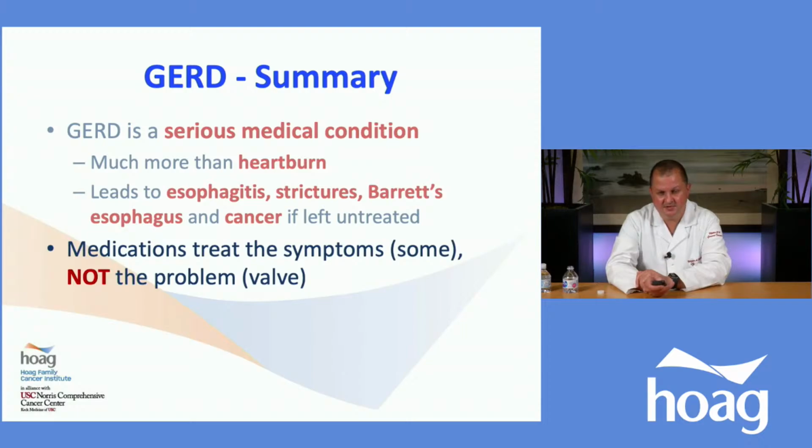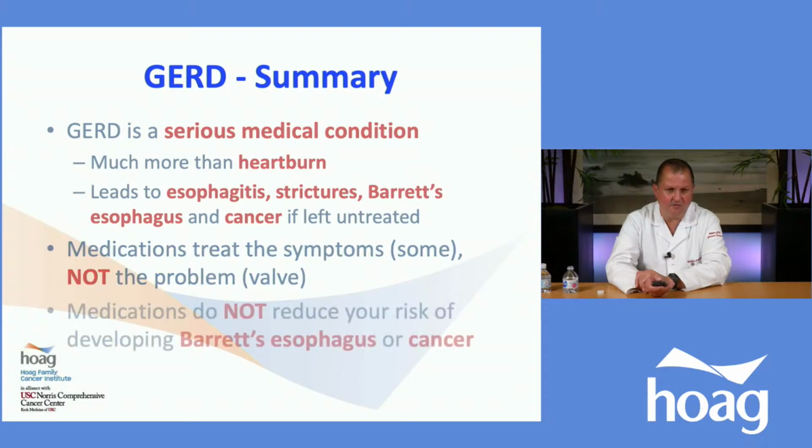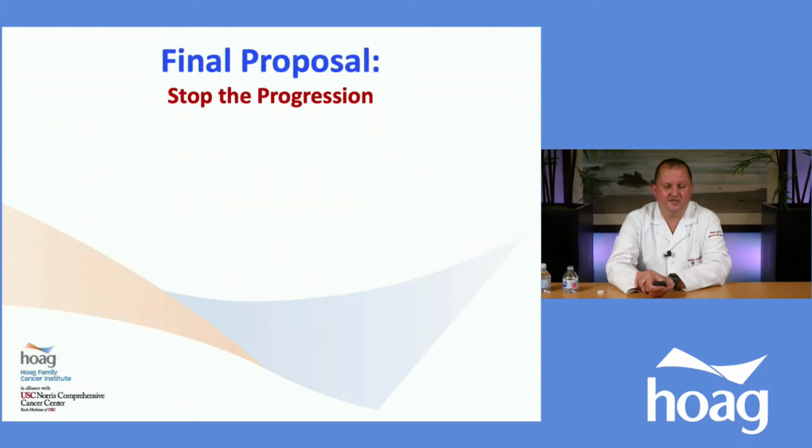Medications treat the symptoms, right, but not the underlying problem. They do nothing to fix that valve or weak sphincter. I showed you that medications do not reduce your risk of developing Barrett's esophagus or cancer. Yes, you may feel better, but the disease can still progress. So my final proposal to you is stop the progression.